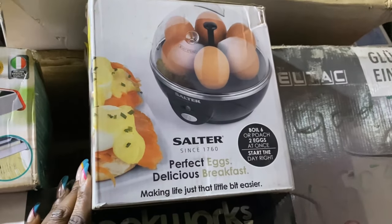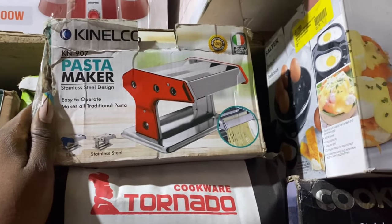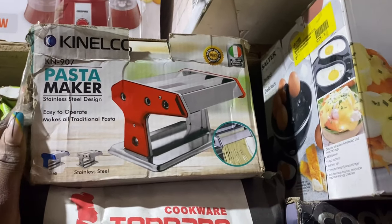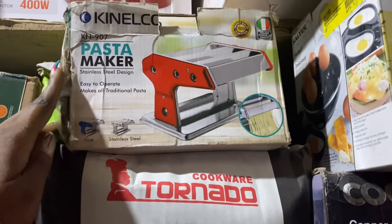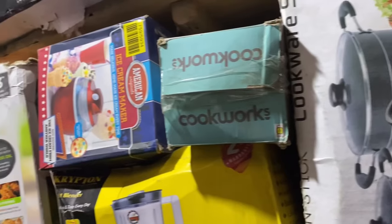This is like an egg boiler. This is 5,000 naira. How much is this pasta maker? This one, this pasta maker. 8,000, last price, ma'am. Is it new or first grade? It's new. This one too is new. Yeah, this one is first grade. Okay, this is Tokumbo. This is 5,000. And this is 8,000, a new pasta maker. So if you want to make your own pasta from home, you need this. One of these stand mixers.